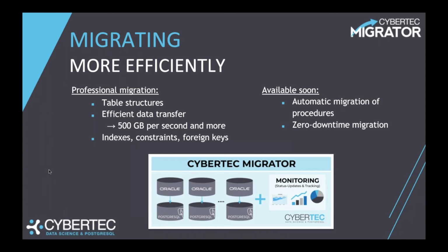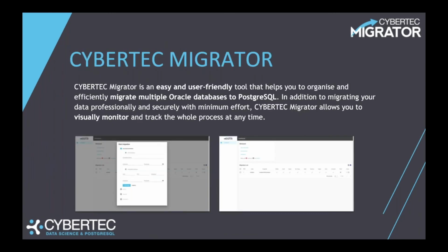So on the next slide, what you see is basically a graphical tool which allows you to facilitate this migration. What we do is we hook up to the Oracle system catalog. We turn it into the Postgres representation without actually parsing all this great table stuff. So we really hook up directly to the system tables, fetch the data over, and do it in the most efficient way possible. Right?